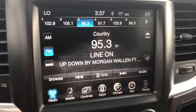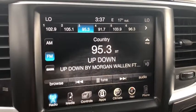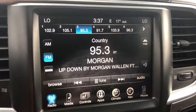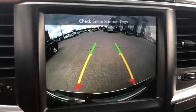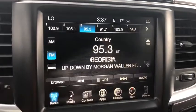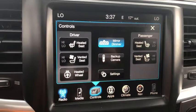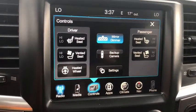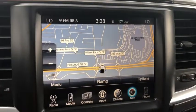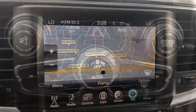This Ram 1500 comes with Uconnect touchscreen, so you can access AM, FM, and satellite radio. When we go into reverse, you get a full rear view camera. Going to controls, you get heated and vented front seats, along with heated steering wheel. And when we go to nav, you get a full detailed screen to guide you where you need to go.